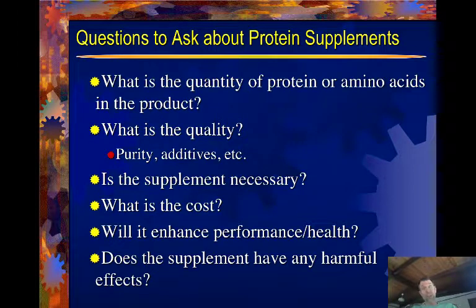I mean, these are frankenfoods, right? I mean, protein supplements, you got this powder, and this was once what? This was once milk? How did you get it to this point?